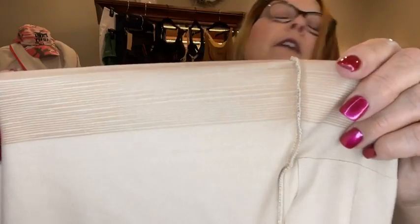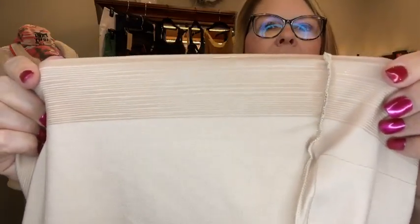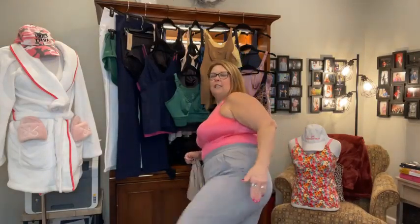And then all of these level 3, 4s, and 5s and the 2 camis, they have all got some kind of gripper panel down here. This has got our traditional gripper strip right here inside our underwear. Make sure you're wearing second skin so that you don't get any visible lines as well.